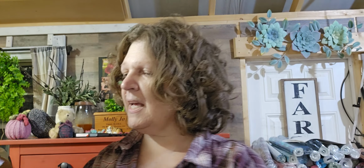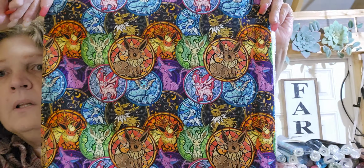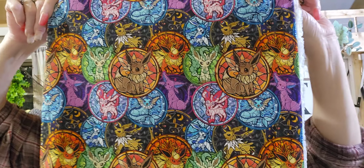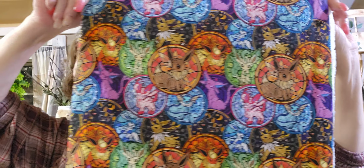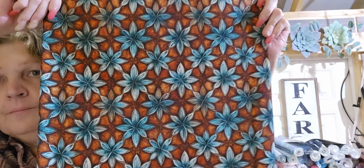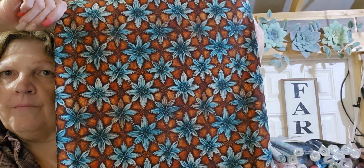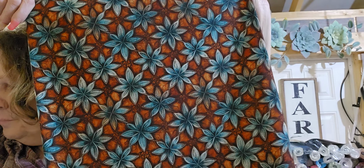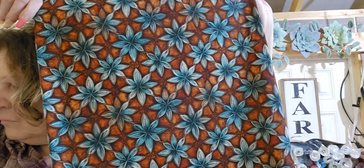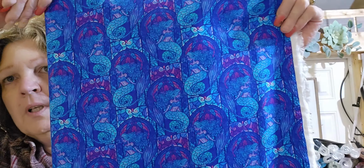Here comes stained glass Pokemon. Oh, wow. This is one of our brand new Navajo prints. This isn't our custom designer, but it's one of our new ones. Back to our custom designer. This is her stained glass mermaid. This is beautiful.